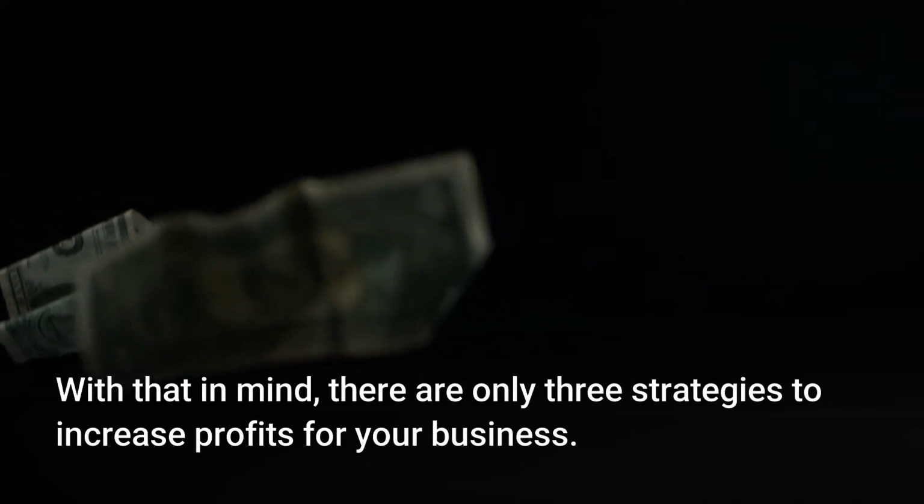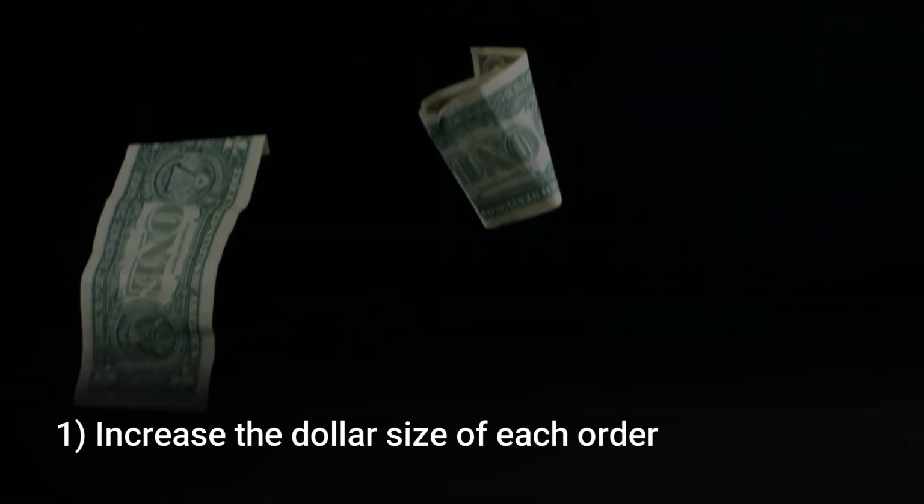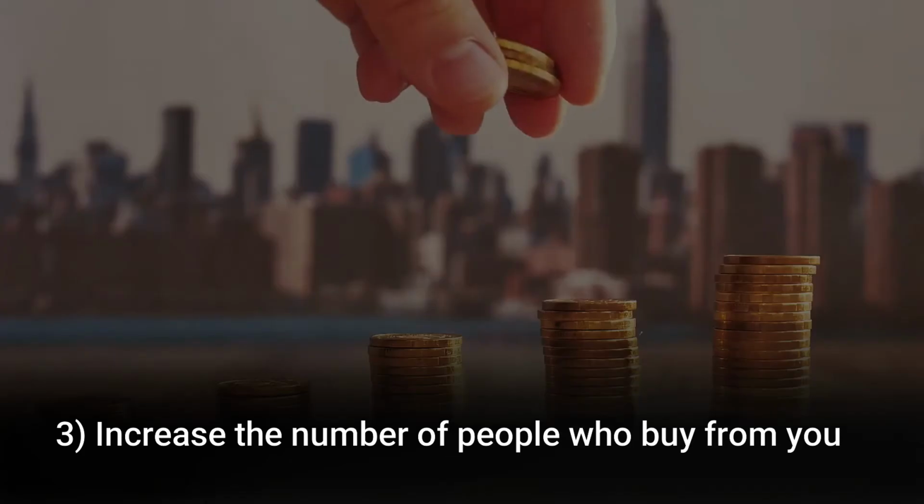With that in mind, there are only three strategies to increase profits for your business. 1. Increase the dollar size of each order. 2. Increase the number of times people buy from you. 3. Increase the number of people who buy from you.